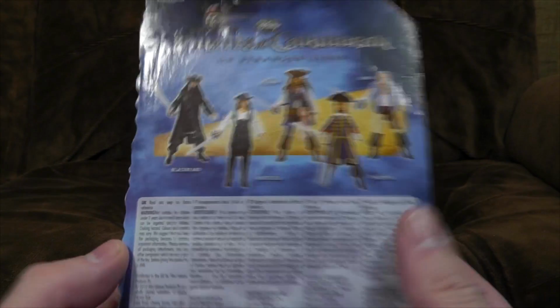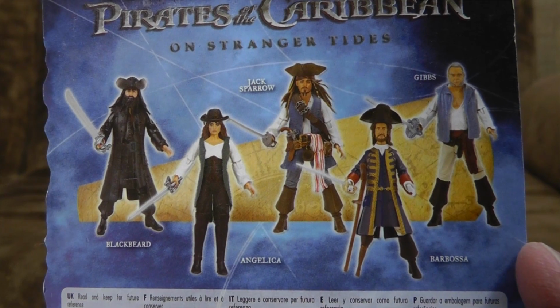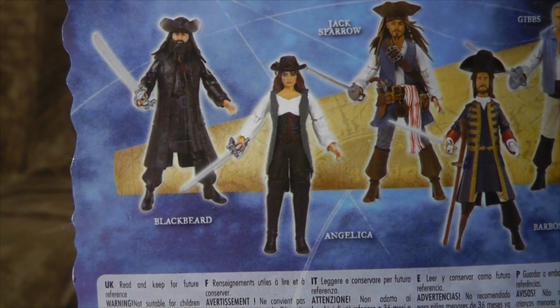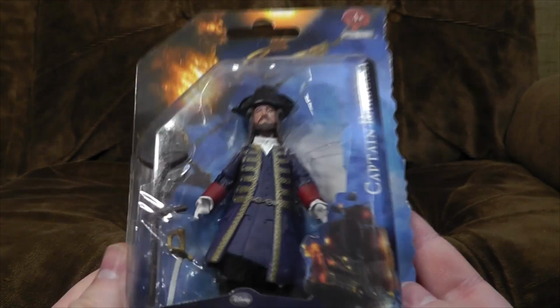How about some figures, for instance, from Pirates of the Caribbean? You remember the film series? There's the first one that I really liked, and the second one, which was a really dismal experience in the cinema, and I haven't seen the others since. Basically, you've got these figures on rather generic cards. You could get Blackbeard, Angelica, Jack Sparrow, Barbossa, and Gibbs. It's very sad what happened to Angelica after Rugrats. I don't know that character, I haven't seen the film Home, I don't think. But, yeah, there we are.